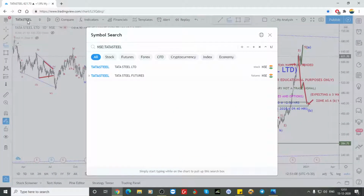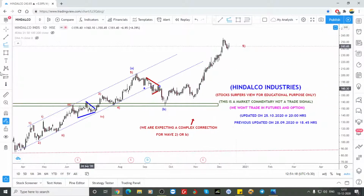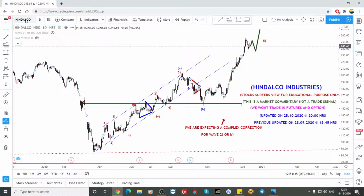And we will move on to the next, Hindalco. So Hindalco also same as I expected. Whether this could be a fourth wave, another fifth wave is maybe possible. So 1, 2, 3, 4, 5 is A. So A, B, C is a B. So 1, 2. So we are in the third wave, and we are in the fourth wave. After this, the fifth wave can go above this 275 to 280 in Hindalco.